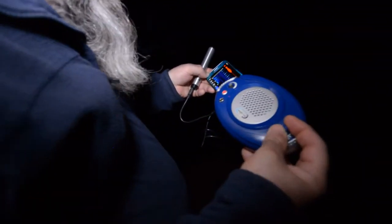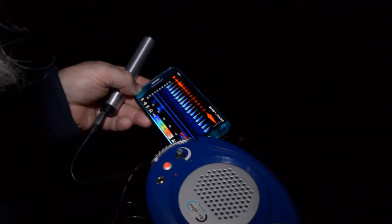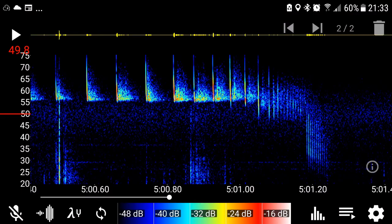We've got a soprano pipistrelle here, oh, and a feeding buzz. Listen carefully and you'll hear the sound get really close together as it hones in on an insect.